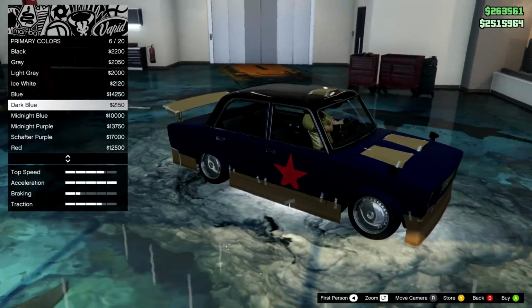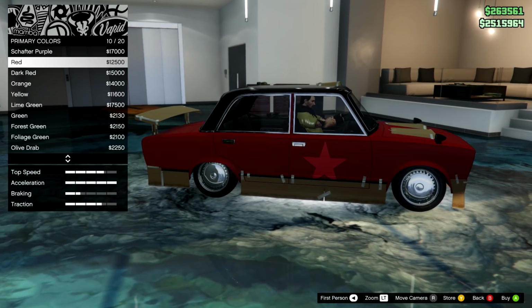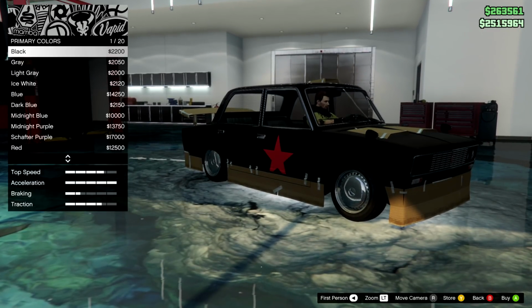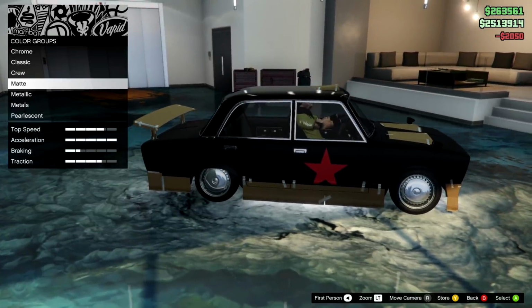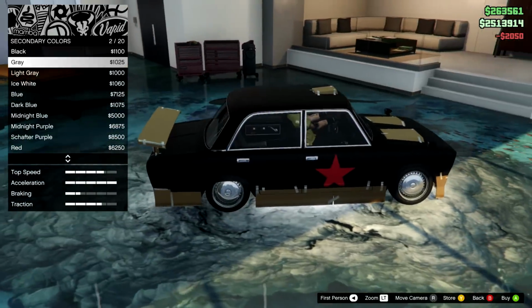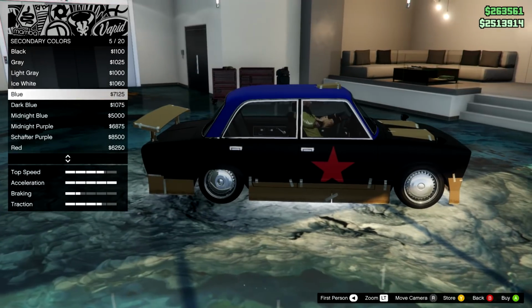Now, going over some of the other stuff, let's start with the Cheburek. It's got some really good customization. Like I said, the cardboard boxes are very cheap if you want to go that route, and it looks cool. I know there's going to be some hardcore car people that don't like it, but it's a game. You got to have some fun. It's a Russian car. You got to dress up like a, what do they call them? A Slav? Is that what they're called?